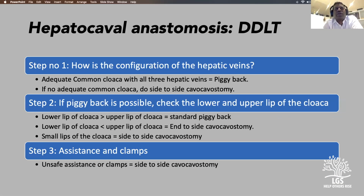Now, when I look at the hepatocaval anastomosis in a DDLT, I have 3 steps to make my decision. Step number 1 is how is the configuration of the hepatic veins? So I look for an adequate common cloaca with all 3 hepatic veins. So I make sure I have 3 hepatic veins for my piggyback anastomosis. If there is no adequate common cloaca, I just close off the cloaca and do a side-to-side cavocavostomy.